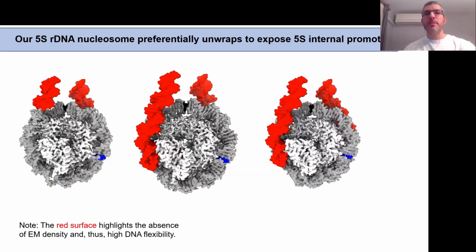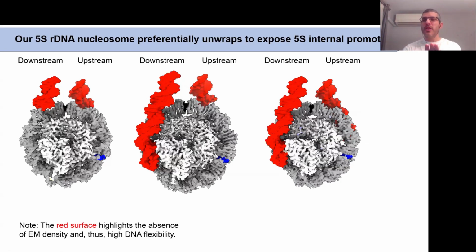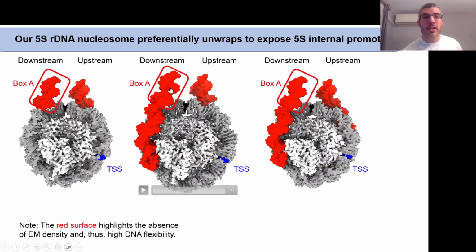Again, I won't get into details, but because our maps were good with enough detail, we could model the DNA in the correct orientation. I hope this makes sense. The nucleosomes are pseudo-symmetric, so you can model the DNA in one orientation or 180 degrees rotated. And we managed for each structure to find the orientation, and because of that, I know where the upstream DNA would be and the downstream would be. They are flexible, but I think you understand what I mean. And also because of that, I know where the transcription start site is, and I know where box A would be. I mean, it's moving, but it would be on this side.